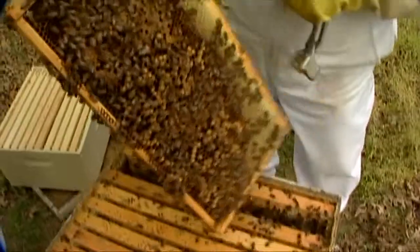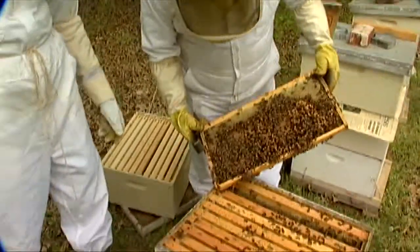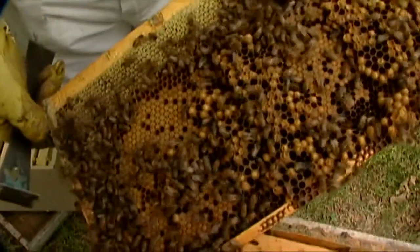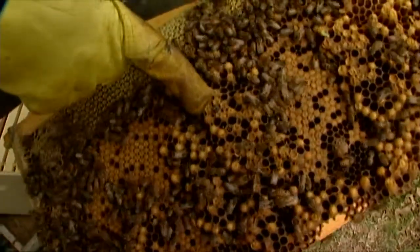Now here's a prime example of both worker cells and drone cells. All these little bullet-shaped caps, those are drone cells. In fact, right here is a drone that's emerging right now.